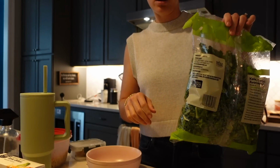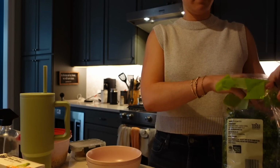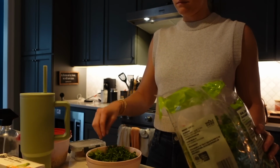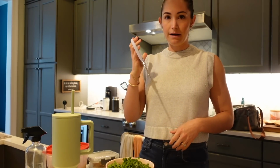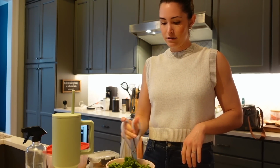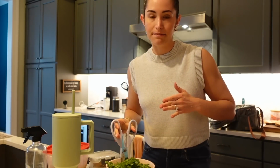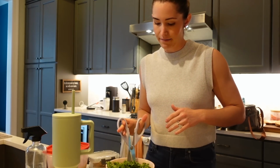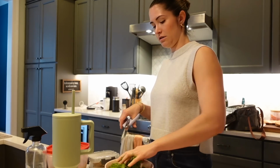We have some kale. News to me, you're supposed to massage it. I didn't know that until pretty recently. All right, so we have our little kale situation here. I'm gonna chop it up with scissors. The Sweetgreen one is like really chopped, so I love that about it. All right, now I'm gonna massage it just a little bit.